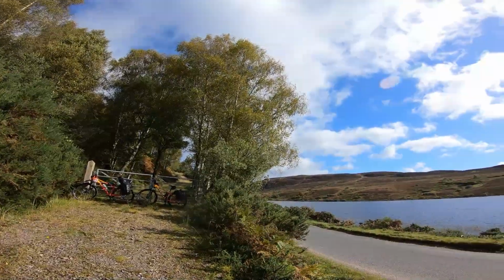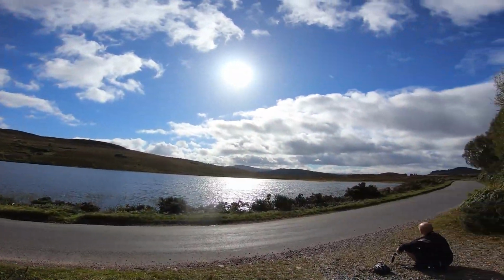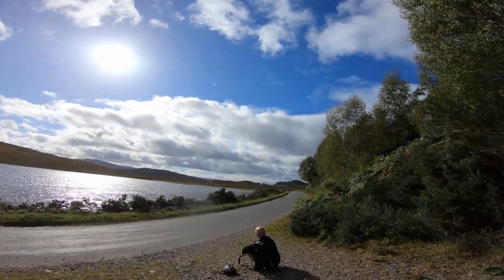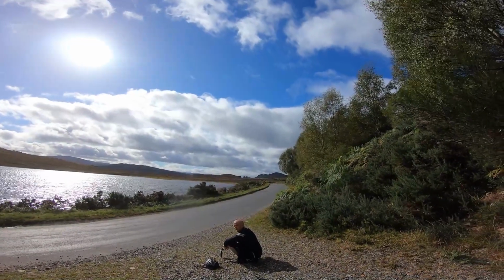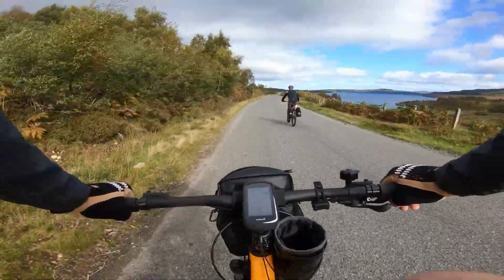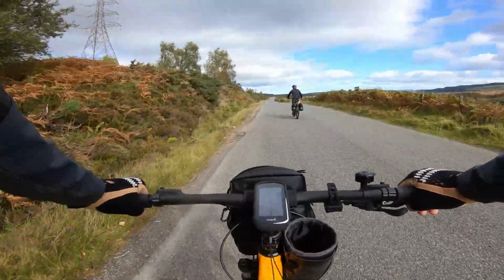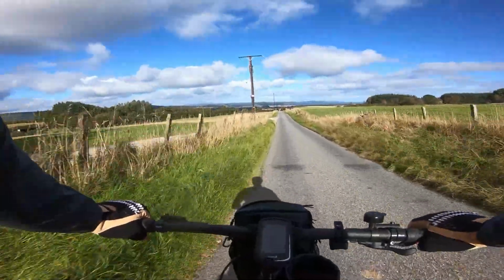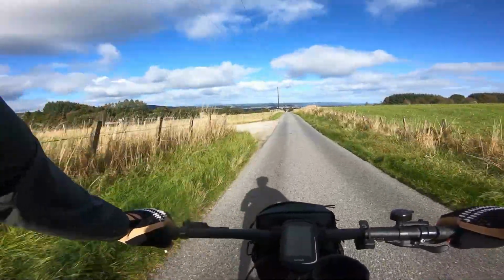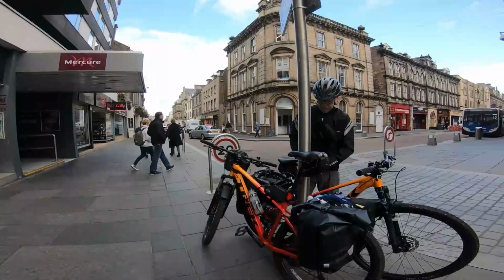This loch was so picturesque we decided to stop for a break and a bite to eat. We couldn't get over how quiet this road was, a cycling heaven if ever there was. Eventually the road started to drop again and we could see Inverness in the distance. It had been a fantastic ride and we were buzzing.